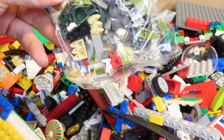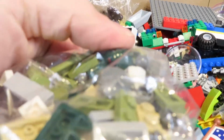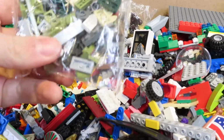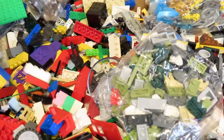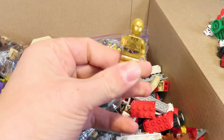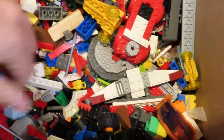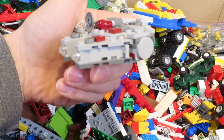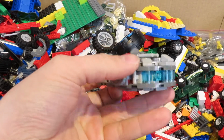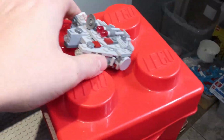Here is a different sealed Lego pack, and maybe you guys will be able to tell me what this is from. There's some sort of crocodile head in that. I wonder what that's from. More minifigures. C-3PO right there. Him and R2 are going to be hanging out. What is this thing? Oh my gosh. We found the Millennium Falcon. It's not every day you find a Millennium Falcon. So let's set that right there.